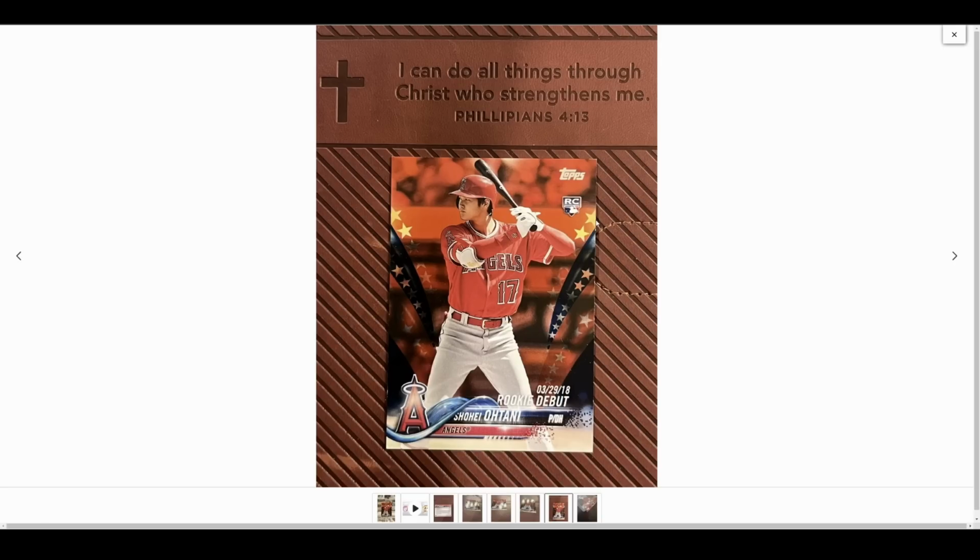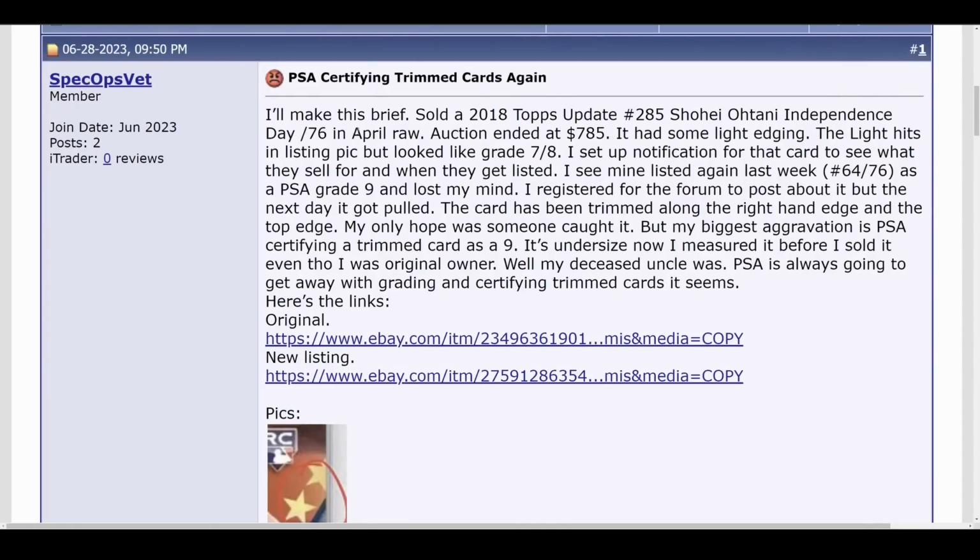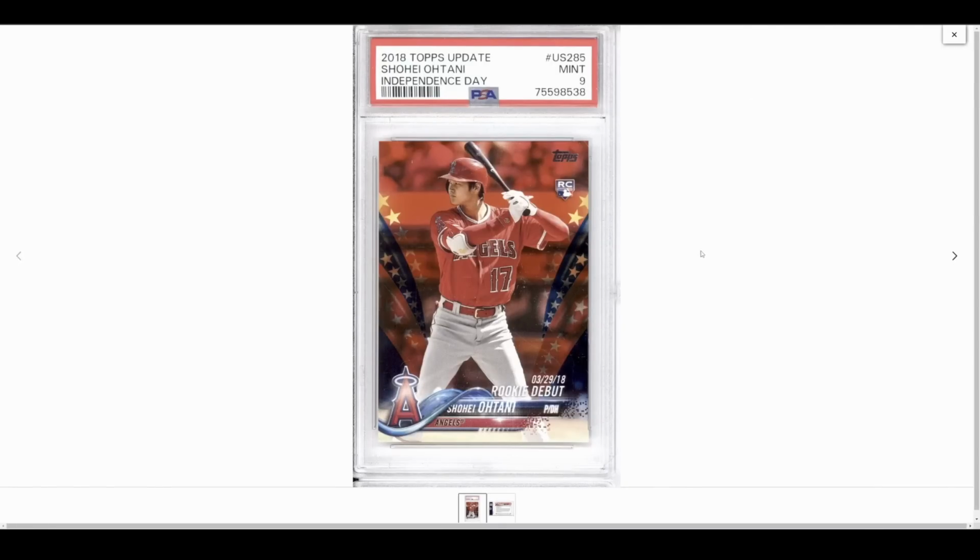And this is a numbered card once again, so it's very easy to trace. As you can see here, this person sold this raw back in April for $785. And they write out exactly what was going on. In their estimate, it was a grade 7 or an 8. They kept a saved search for this just for shoots and giggles, and they saw it popped back up. But this time, what do you know? PSA 9. It is the same serial number.